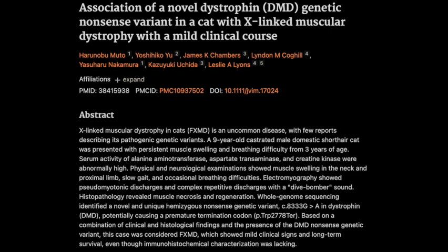Absolutely. Now, this case also brings up some important points about anesthesia. Yeah. Anesthesia can be tricky in these cats, right? It can. We know that volatile anesthetics, the ones that are inhaled, can be really risky in cats with FXMD. Because of malignant hyperthermia? Exactly. Malignant hyperthermia. It's a life-threatening reaction where the muscle tissue basically starts to break down rapidly. Yeah, it's a scary situation.